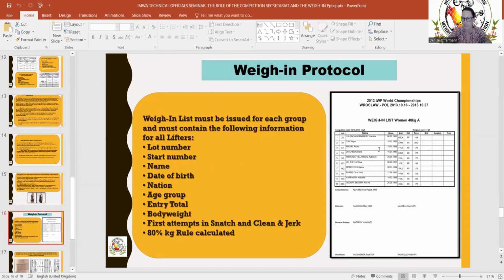Then we come to the end of the weigh-in, and then the protocol sheet needs to be filled in. So you see the empty space, which is the body weight, and you read this up from the actual athlete's card that you have filled out during every weigh-in. And during the weigh-in, you are not showing the athlete's card. You don't have them open for any athlete to see from other lifters.